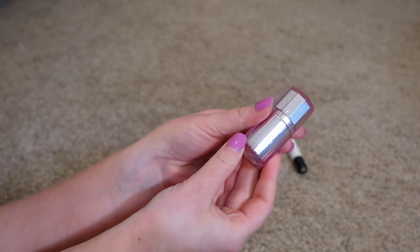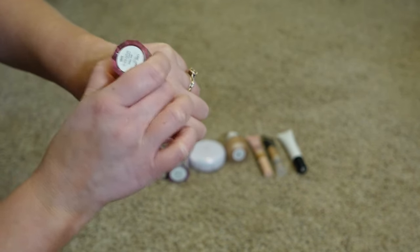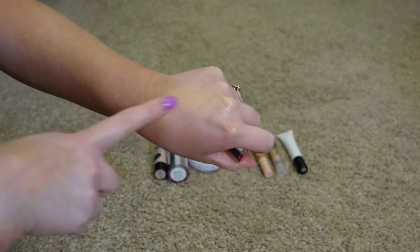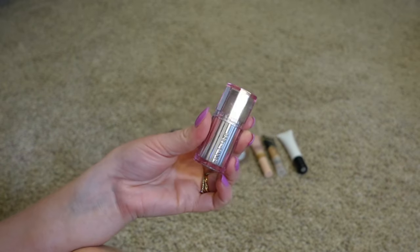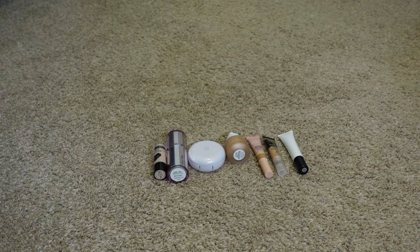So this is the About Face Light Lock stick highlighter. I want to get this in a lighter shade too. This I wear when I have a self tan going on, and it looks so beautiful. It is so easy to use. One of my favorite cream formulas of all time, and I do love it. It's probably my favorite About Face product ever.